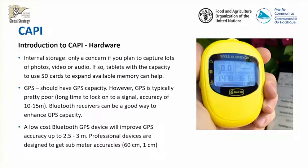Then, GPS. The GPS is pretty poor. If one day we decide to keep working with CAPI and we definitely need to improve the GPS accuracy, this is possible. There are GPS devices that can be connected via Bluetooth with the tablet, and we know that Survey Solutions is compatible. So once you set up the tablet, you can disable the integrated GPS antenna, and the device which is going to receive the GPS location is an external device connected via Bluetooth. This consumes more battery because you have Bluetooth activated the whole day, but you can get the same precision as the recreational units.